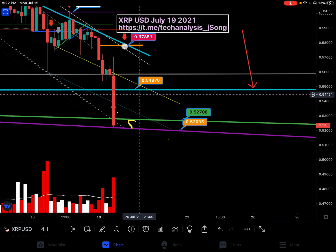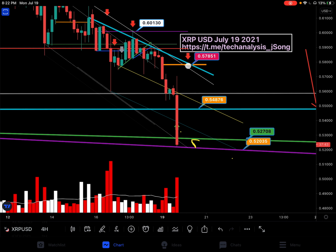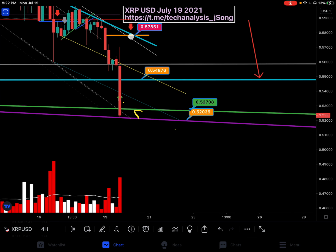The main two stops. There was the pit stop here at 54, and we almost hit it the other day when we did this one at 55, and then I lowered it to 54. And then these were the last two. After this is just a pit stop on the way.